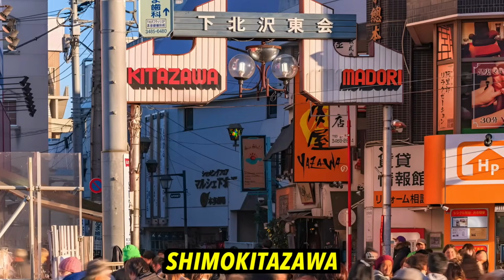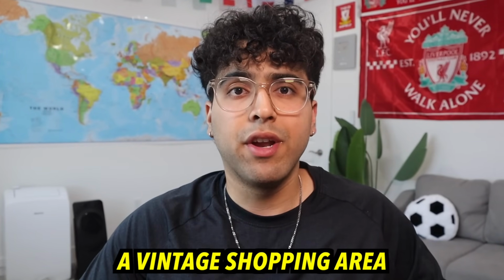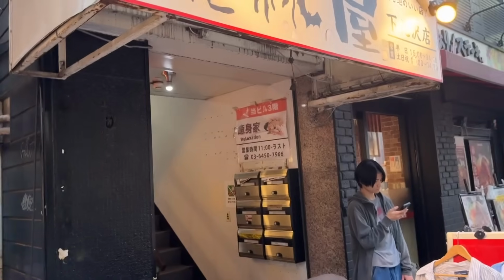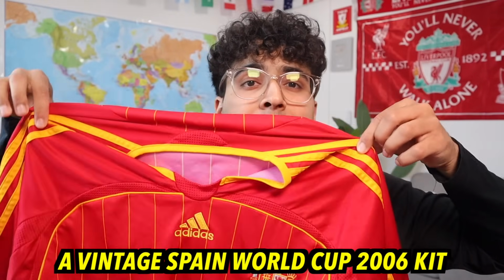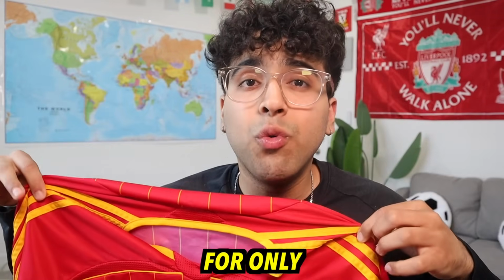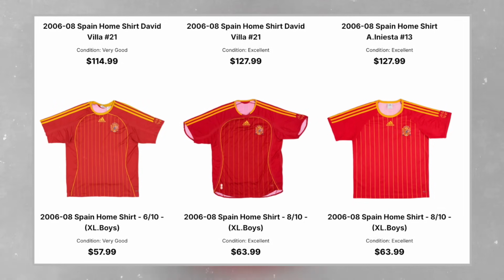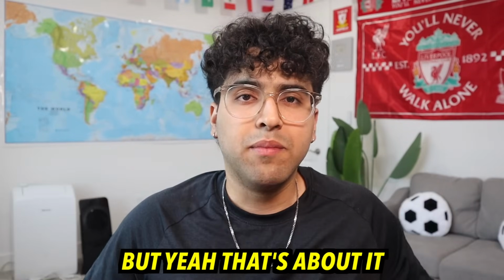Because actually a few days later I went to Shimokitazawa in Tokyo, a vintage shopping area. I went to this specific store called Stickout, and admittedly a pretty sus area, but regardless, look what I found. A vintage Spain 2006 World Cup kit for only $15, bro. This was just 15 bucks. This specific kit is way more expensive on sites like Classic Football Shirts, so this was a vintage steal that I did find.